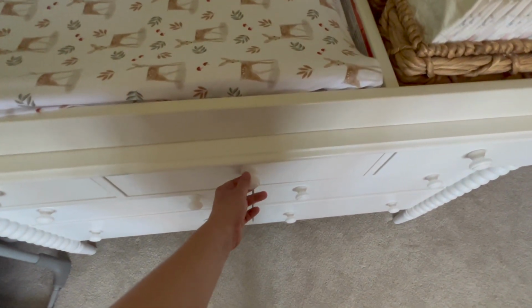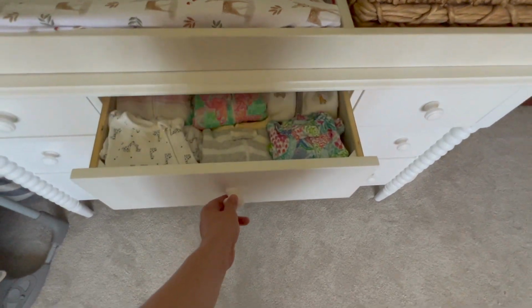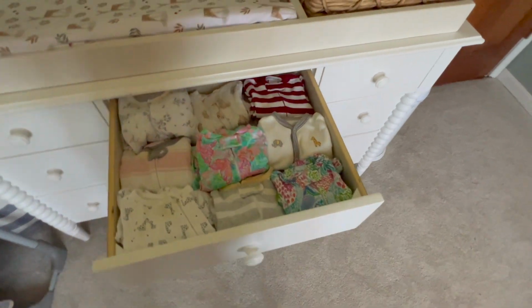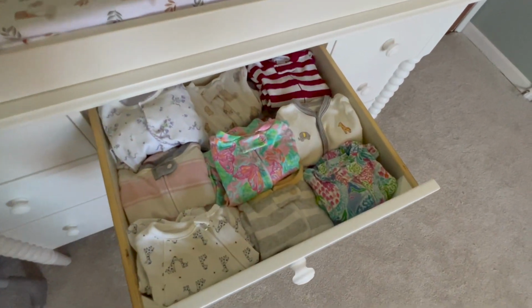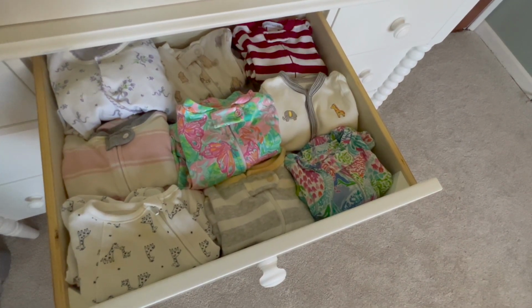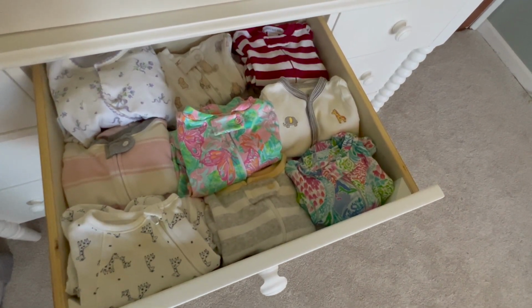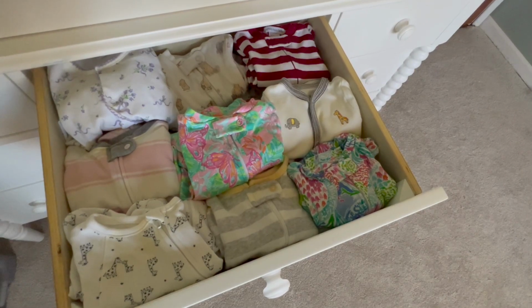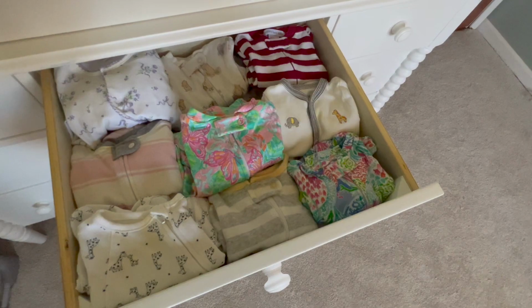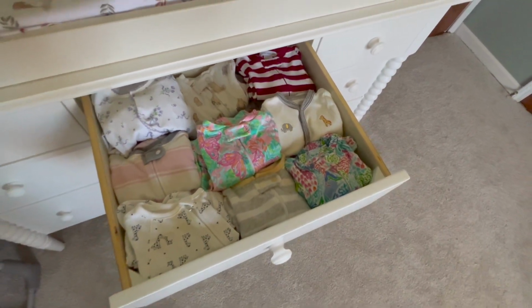And then the second drawer is all of her newborn, which is like 0 to 3-month onesies. This is what she'll be wearing every day in the beginning. If you saw my previous video, the top 10 newborn items you don't need and what I regret buying for my first baby, you know that I think keeping your newborn in onesies is the way to go in the beginning. I'll link that video down below if you guys are interested in checking that out.